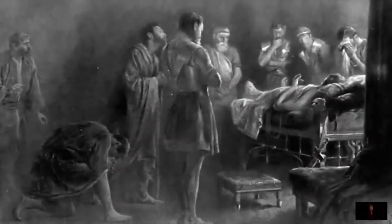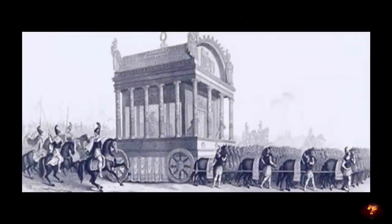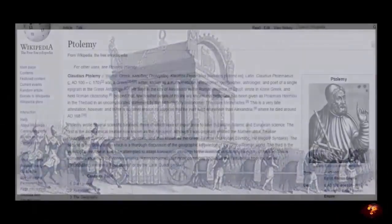Alexander was embalmed, and a golden chariot was built to transfer his body to the sanctuary of Ammon. When the procession made it to the border between Syria and Egypt, it was met by Ptolemy, who stole the body.